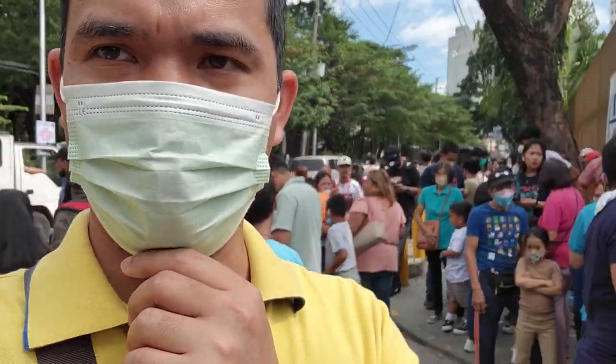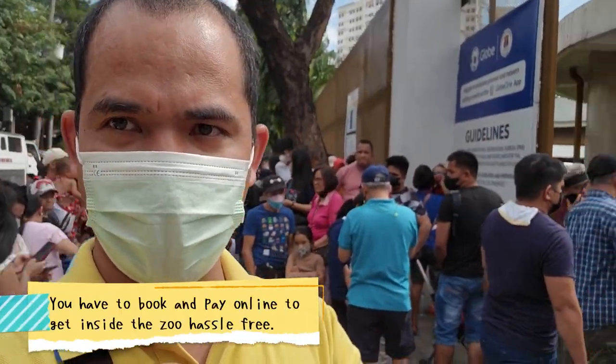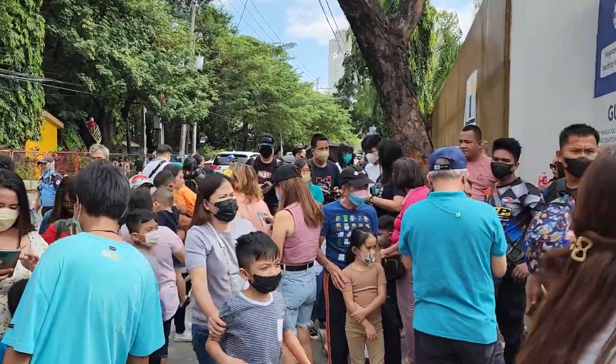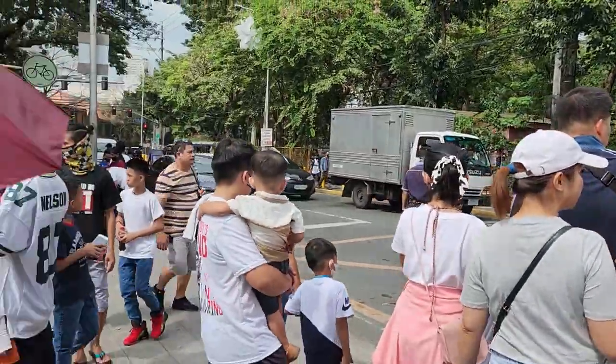I am already here in front of Manila Zoo, and apparently kailangan mo mag-book ng ticket in advance, especially online, and you can pay through GCash. Maraming tao dito na hindi nakapasok kasi hindi nila alam na kailangan mag-book online. So they are still trying a way to book themselves online. Tapos yung pag-book, paisa-isa talaga.